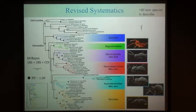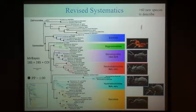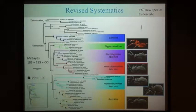You can see some of the body forms here. They have pretty large bodies in general. Some of them have spines between the eyes. So you see the eyes in the front of the animal here. The stigmatids have extremely long chelicerae and pedipalps. We say they're hypertelic. So based on this analysis, we see that Samoyedea is a monophyletic group. The neotropical Samoyedea is monophyletic. And we have several monophyletic families within the neotropics, and that's the focus of this work.